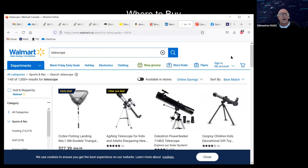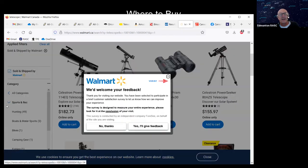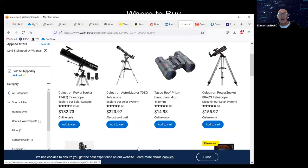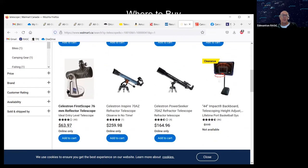You get a whole grab bag of things. You need to click the checkbox there, sold and shipped by Walmart, to at least be able to say, I'm not happy, I bring it back, get my money back. Unfortunately, there are some hobby-killer EQs on there. But there's that four scope, the non-signature, at $63 if you wanted to go that route.